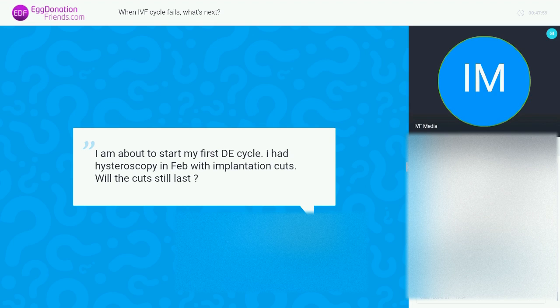Next question. I'm about to start my first donor egg cycle. I had hysteroscopy in February with implantation cuts. Will the cuts still last? The cuts last for 6 to 8 months, at least. Sometimes they will last for a year. If more than a year, it's good to arrange an aqua scan with a scratch in order to refresh the cuts, or another hysteroscopy with implantation cuts if needed, if we have seen from the first hysteroscopy a lot of scar tissue or septum. It's good to investigate again in a year with a second hysteroscopy or an aqua scan, just to confirm the uterine condition again.